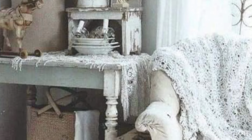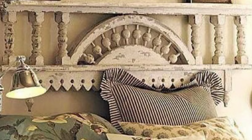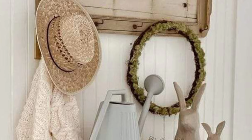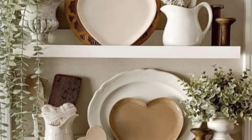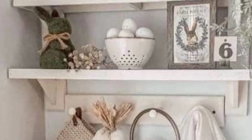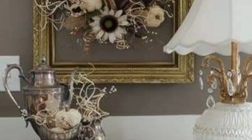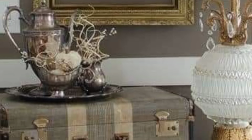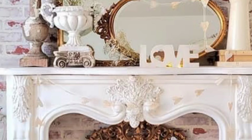Today we are diving into the art of creating a vintage farmhouse look that's both elegant and timeless. Vintage farmhouse decor combines the best of rustic warmth and classic beauty. Every detail, every texture adds a layer of comfort and elegance. Join me as we explore how to bring this refined farmhouse style to life in a way that's as sophisticated as it is cozy. Let's begin our journey toward a timeless vintage inspired home.